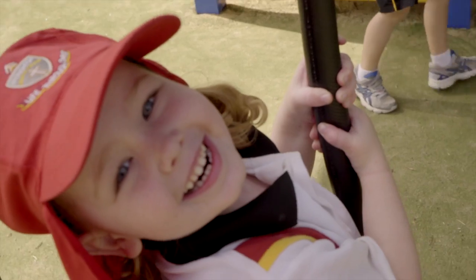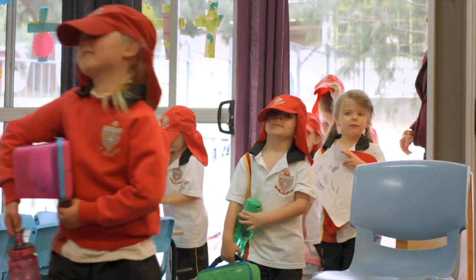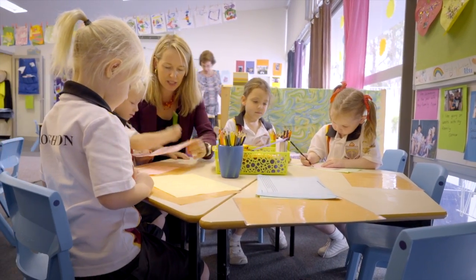Pre-kinder at Broughton is the best year of a child's learning. It's a time where the child gets used to being part of a school environment, but they're still in that early childhood stage. Pre-kinder is all about setting students up for the kindergarten classroom. We do this by teaching the students the skills of learning.